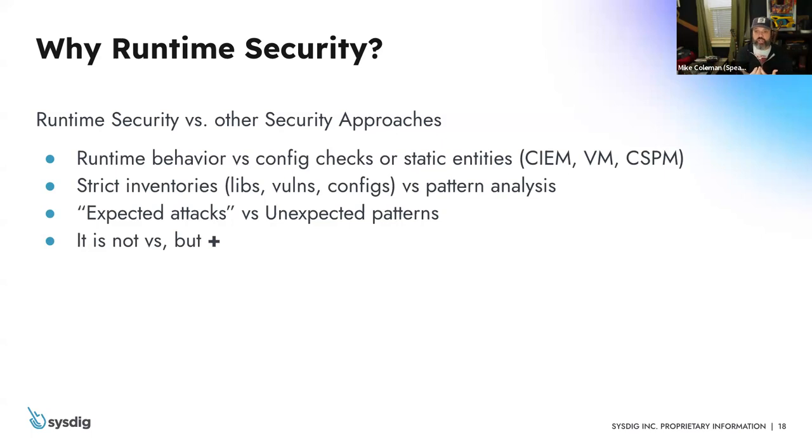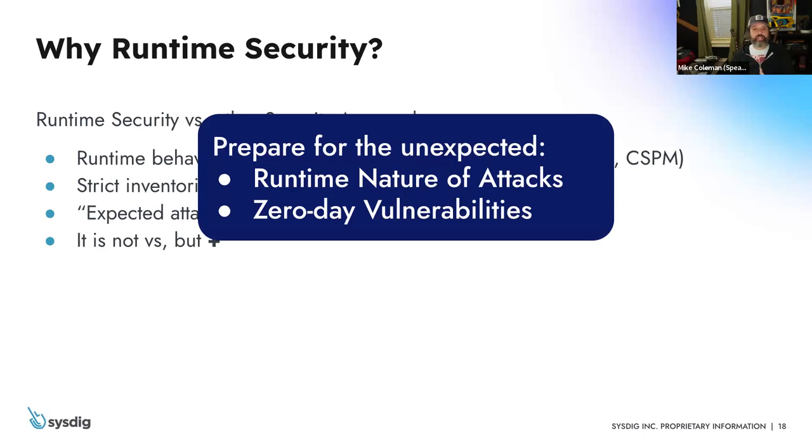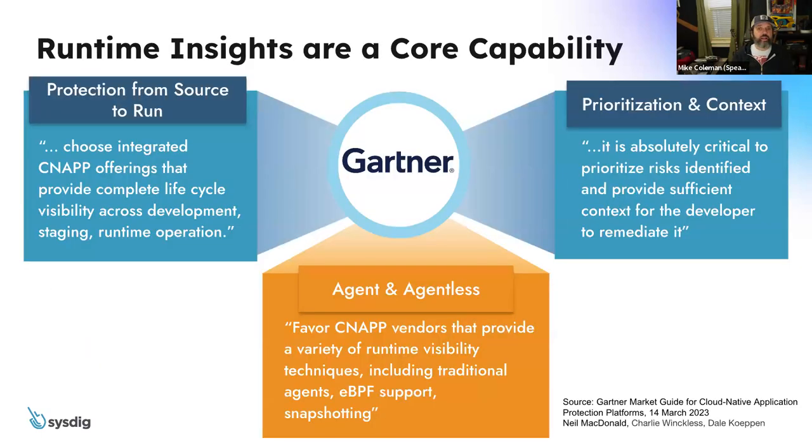That's what runtime security does. It looks for those sorts of anomalies. We won't necessarily tell you you're running a vulnerability, but we'll tell you that somebody's doing something weird that might be indicative of them exploiting that vulnerability. So you need runtime security on top of your CNAPP. If you talk to Gartner or any number of people, runtime security is absolutely critical to have a full complement of security capabilities.